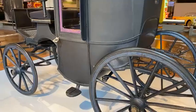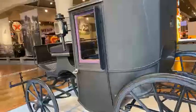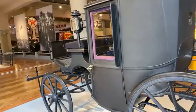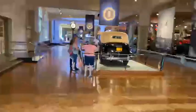It is just a horse-drawn carriage, but it is a horse-drawn carriage that pulled Teddy Roosevelt. Automobiles were a thing when Teddy Roosevelt was president, but he wasn't a big fan of cars. He was famously not real thrilled with the idea of a horseless carriage. So he usually got pulled around in a horse-drawn carriage. So that's the first one.